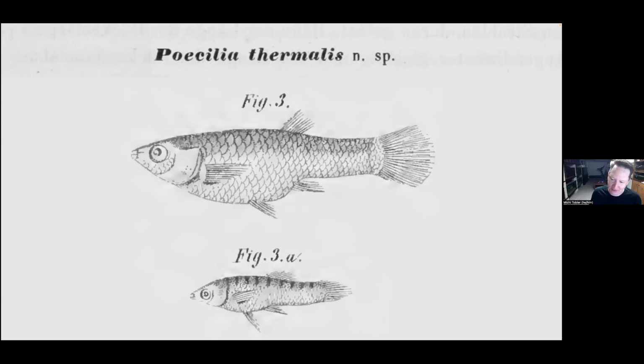But I was intrigued by this little fish because in the first description, from 150 years ago, it says clearly that the fish was collected in a sulfide spring. The problem was that the locality description was really poor. It only said it was collected from a place called La Esperanza in Chiapas. And if you Google La Esperanza, it means hope in Spanish. And in Chiapas, you find many localities. Every hill that has a beautiful outlook seems to be called La Esperanza. And so for many years, we didn't quite know where this fish was really from.